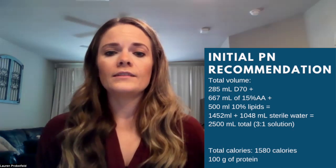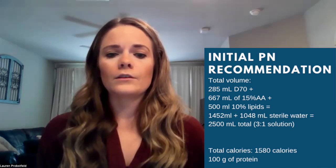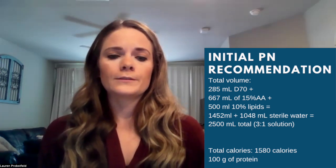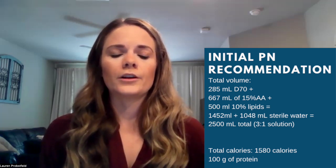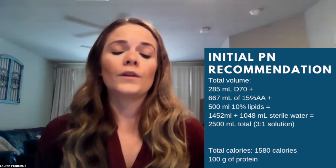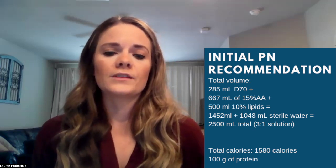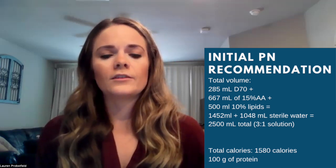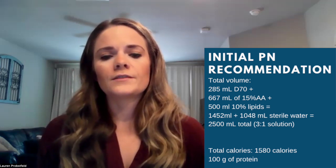So if I add these mils of dextrose, amino acid, and lipids together, I get 1,452 mils. If I take my total volume of 2,500 mils and subtract the volume of the macronutrients, which is 1,452 mils, it gives me 1,048 mils left over. I can make up the rest of this volume with sterile water. So I'm going to recommend 1,400 mils of sterile water in the bag.